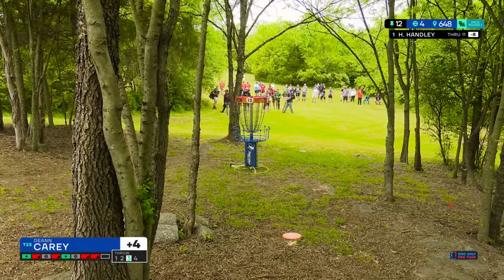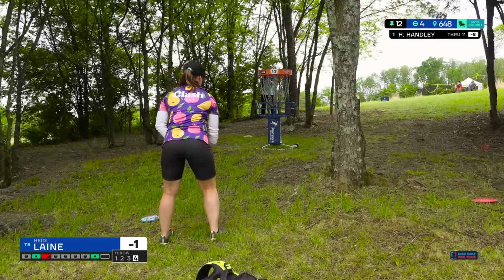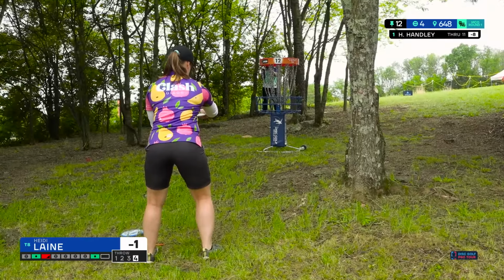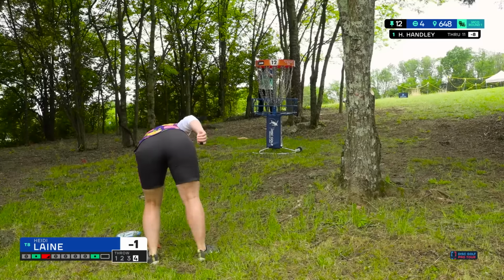Deann just going to lay up her third there. And that's a pretty classic way to play this hole, the way we saw Deann. Heidi playing it like nobody else. Just like the easiest par in the world for having an OB stroke.